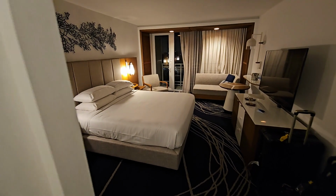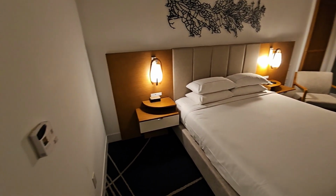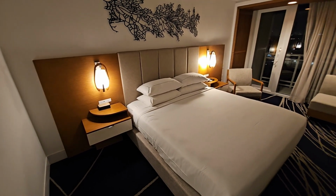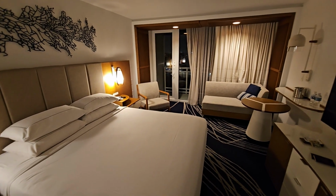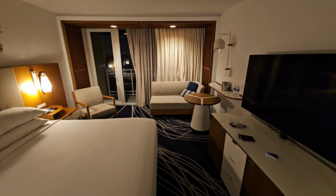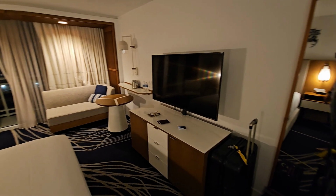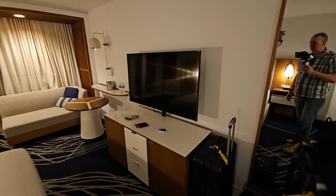So as we go in, you can see that there's a lovely king size bed with very, very nicely decorated area around the room itself, nice and airy and well lit. There's a nice little sort of chaise lounge, little couch area over there, and a chair and a table. A very, very nice 60-inch flat screen TV with various amenities.